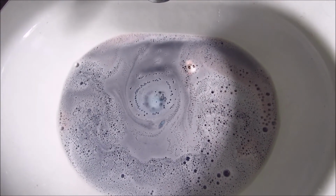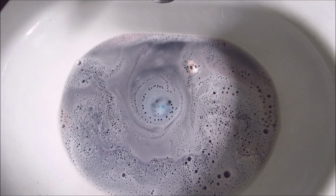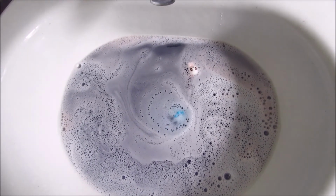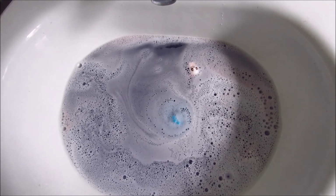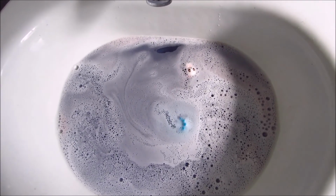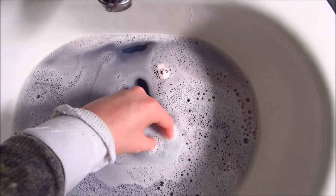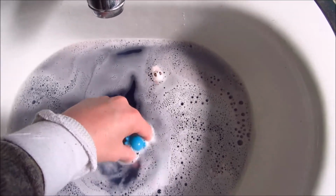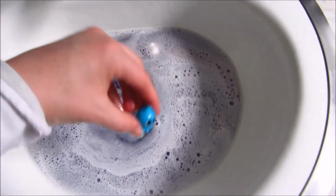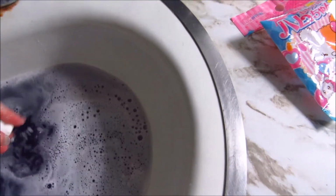I had a lot more stuff on him, I guess. He's spinning. Think he might be done? Maybe? Oh, there it goes. Had a little bit of stuff on him. Oh, he's cute! He's blue! Okay, so here's what we got. They're a little smaller than I thought, but they're still cute.